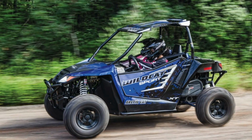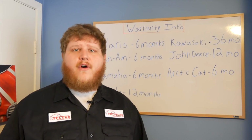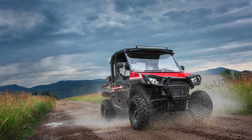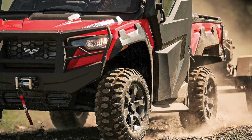Now, just like the other brands, there's a long list of things that Arctic Cat will not cover. So first of all, any wear and tear items, and they list these as tires, CV boots, punctured upholstery, oil filters, drive belts, air filters, brakes, and spark plugs.